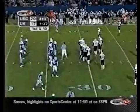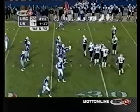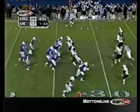Go ahead, Mike. South Carolina has got to try and come up with that one more big defensive play. Can Sheldon Brown get another one? That's right. Can they get a sack? Can they get another pick?